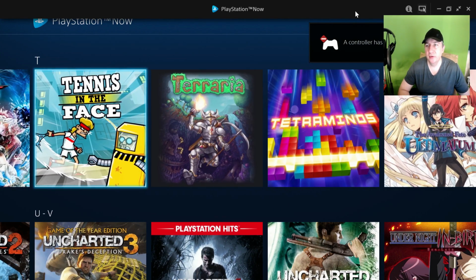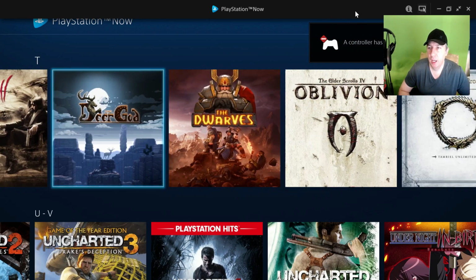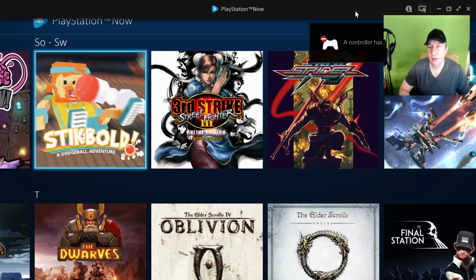You can search for a certain game. You don't have to scroll like this. You can search for a certain game that you would like. So anyway, a couple of things here I want to acknowledge is that you don't have to use a PlayStation 4 DualShock controller. You don't have to use a PlayStation controller. You can use any controller you want. You can use the Xbox controller. Whatever controller you have, you can use it. So it doesn't matter on a PC what you're using.